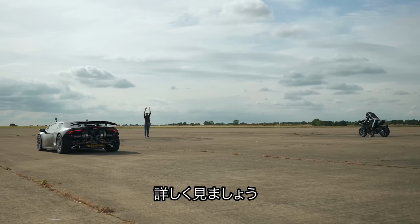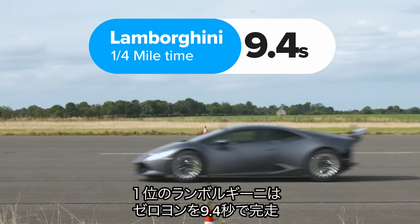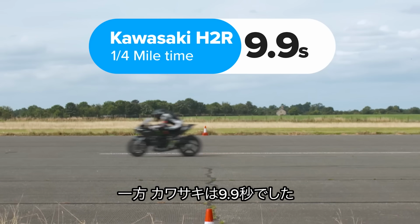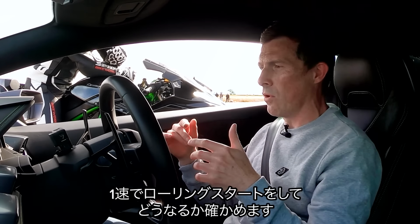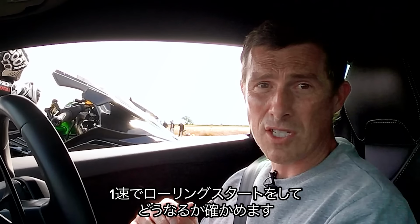So then what exactly happened? Well, the Lamborghini won, completing the standing quarter mile in 9.4 seconds. Meanwhile, the Kawasaki took 9.9 seconds. Because Chris's bike is struggling off the line, what we're going to do is roll on in first gear. When we reach the line, we're going to accelerate and see what happens.